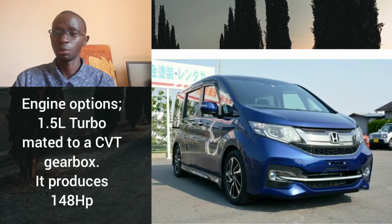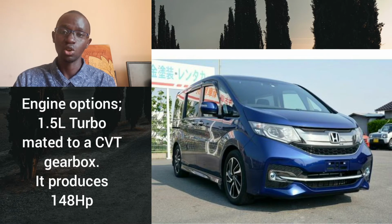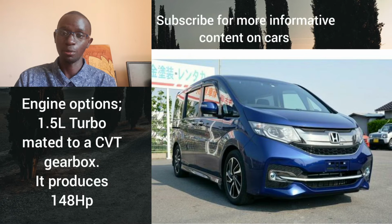In terms of the engine options, there's only one, which is a 1.5 litre turbocharged 4-cylinder petrol engine that is mated to a CVT gearbox. This engine produces 148 horsepower and you can get it in either front or all-wheel drive. The hybrid powertrain was introduced in 2017 when this minivan was facelifted. Now, this engine is quite small for this big minivan, but it produces more power due to that turbo.